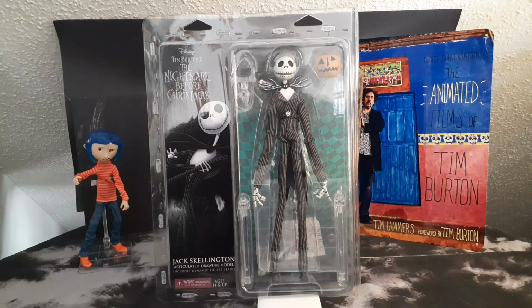So what I'm going to do for you today is unpackage this figure, not quite in a box. It's in a plastic clamshell, but I'm going to take it out and review for you NECA's Tim Burton's A Nightmare Before Christmas, Jack Skellington articulated drawing model. Again, I'd like to thank NECA for providing this sample for me. They've been terrific about that, and I am just thrilled to give you a look at this figure.